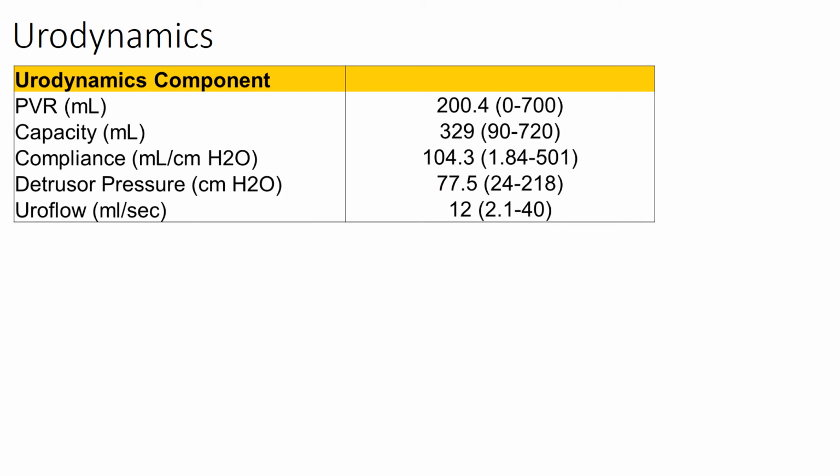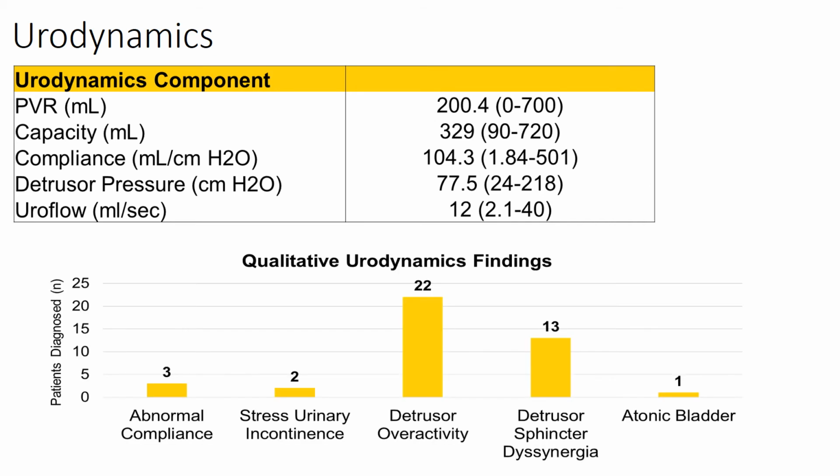The urodynamics also showed a good distribution of data. The capacity here, as you can see, ranged from 90 to 720, and the compliance for the most part was fairly normal with a few outliers. If we broke this down by diagnosis, you can see that the most common findings were detrusor overactivity and detrusor sphincter dyssynergia.